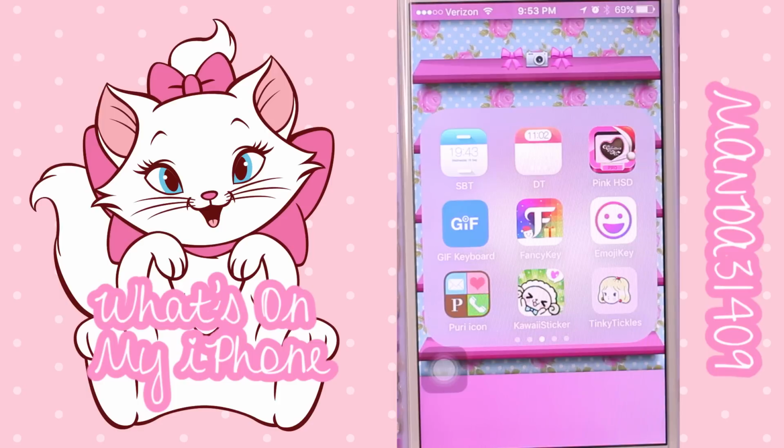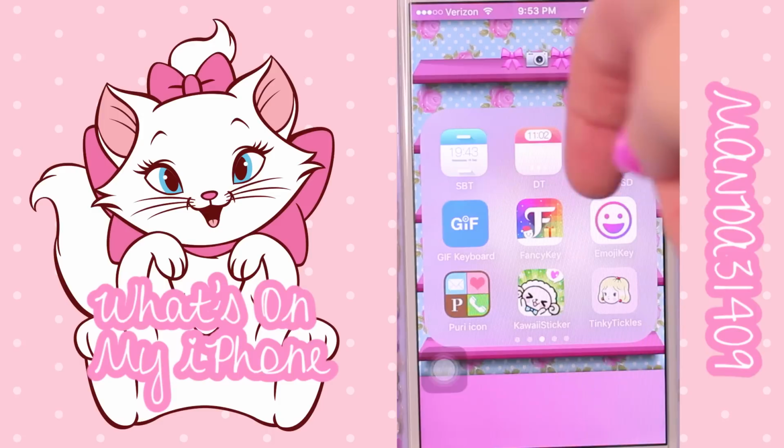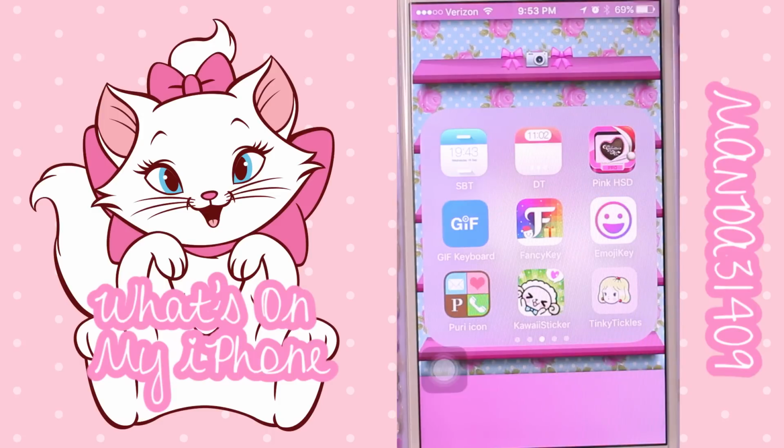So moving on to the next screen, I have status bar themes, dock themes, Pink HD, which is like HD wallpapers. All those I use to make wallpapers, such as the one that is on my phone right now.